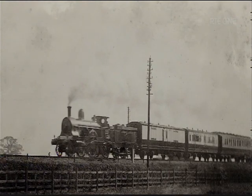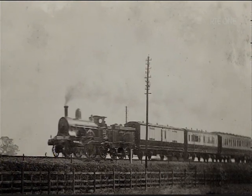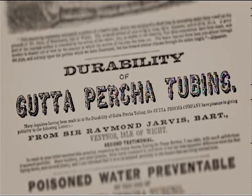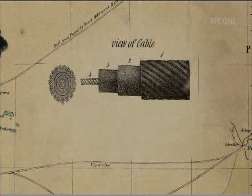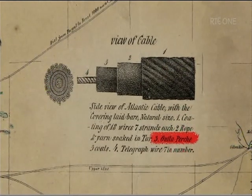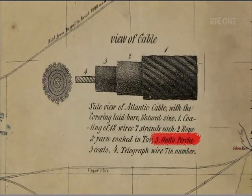But very quickly, they needed to go underwater, and they needed an insulation. And that was found from a tree in Southeast Asia. It was a substance called gutta-percha. And a man by the name of Henry Bewley, a chemist in Dublin, found a way of extracting that and applying it onto the telegraph wires that would insulate it from the water. And that allowed the telegraph lines to be expanded big time.